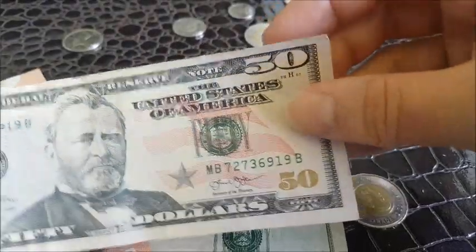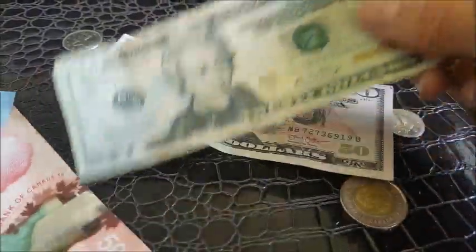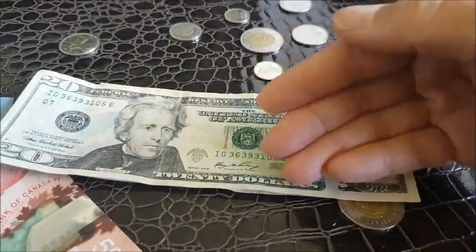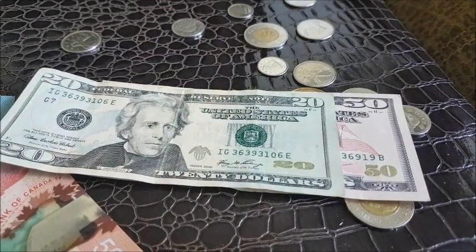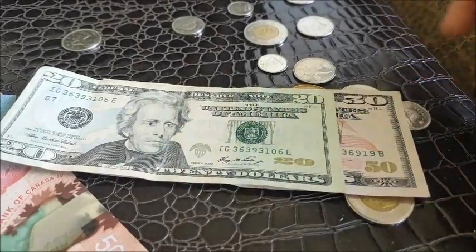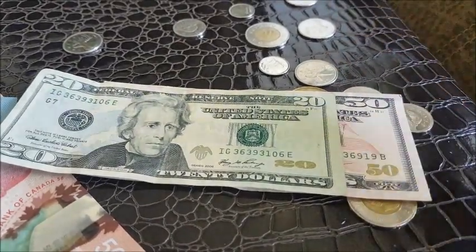I'll probably never see this money. Well, maybe, hopefully. The thing is, I don't have a passport. I can't cross the border. And I don't have a birth certificate either, so it'll be hard. In order to get a passport, you need your birth certificate. Your SIN number is not good enough, and my driver's license is not good enough. It's a very long story as to why I don't have a birth certificate. Maybe I'll just tell you now.